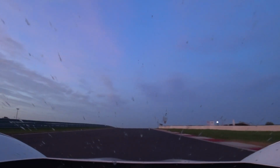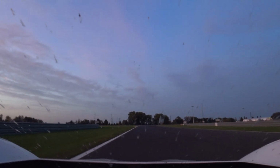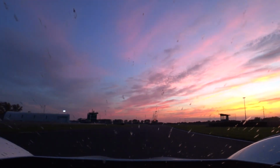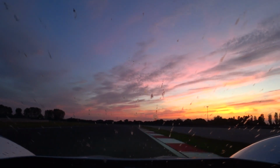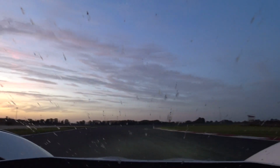Yeah, it doesn't feel like being a road car. Yes, that's it. Nice little drift ahead, it's a race car. Tell me, for someone who's used to driving very, very fast single seaters, what's this like? A racing car. It's a race car for you too.